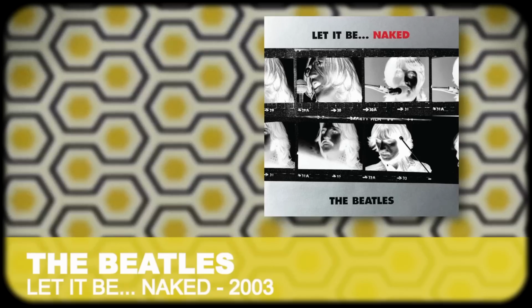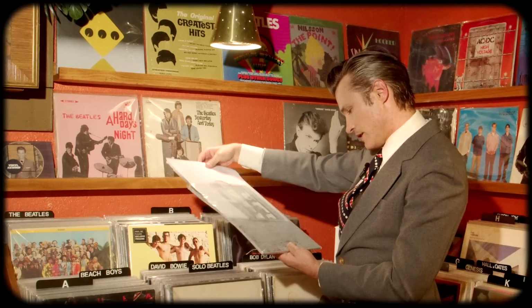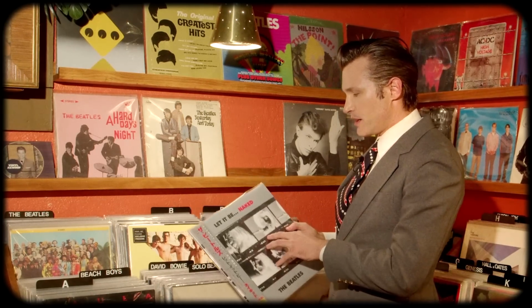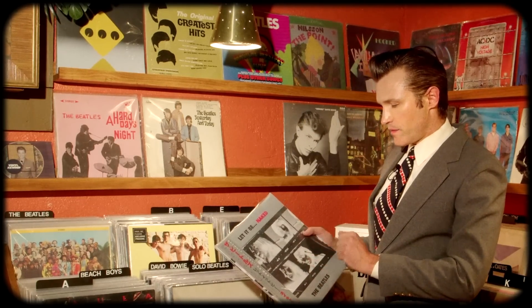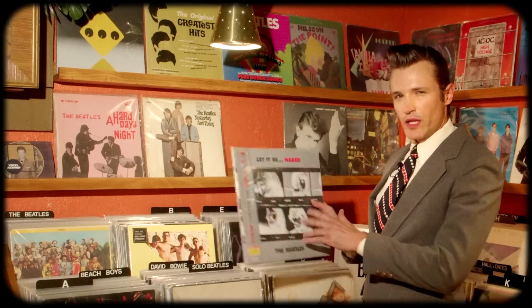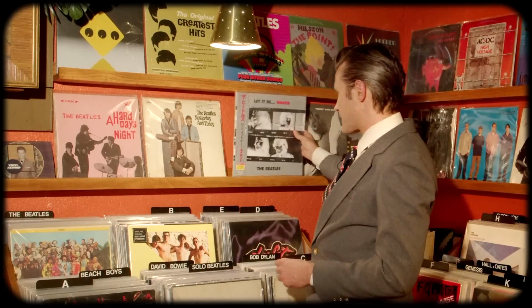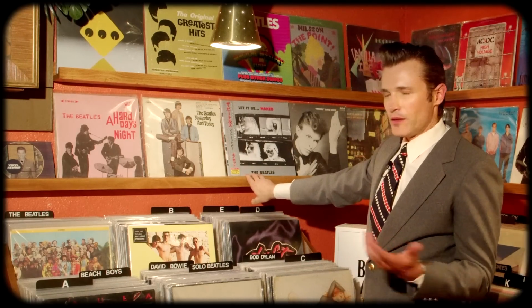And then we have Let It Be Naked. This is a Japanese pressing from 2003. It's got the Obi strip and the 7-inch. I picked this up in anticipation of the Get Back reissue, and I was just curious to hear how this sounds on vinyl. But honestly, you can't really compare. It's like apples to oranges in terms of the mixes. I don't think they're going to reissue this on vinyl anytime soon, so I would recommend picking it up if you can. I just happened to pick up the Japanese version because it ended up being a little cheaper in the end with shipping on Discogs, but I don't know about now.